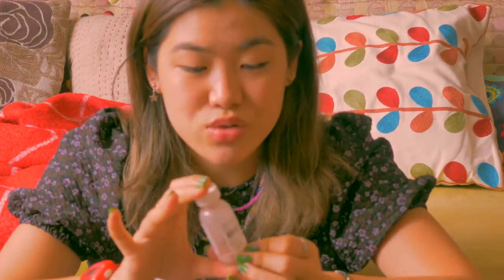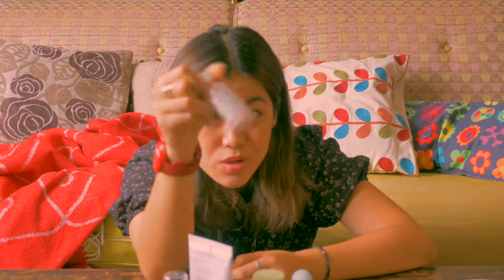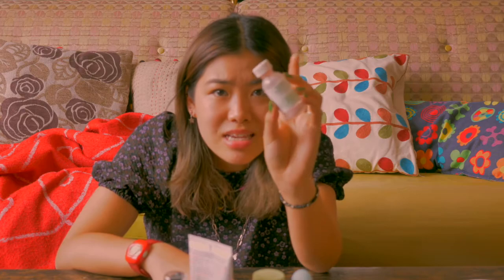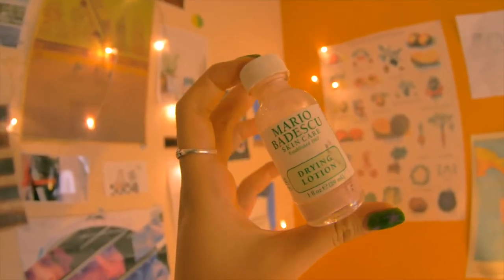Next, the fucking Mario Badescu drying lotion. Now this isn't empty, it's just the alcohol is not there, so it's not usable, okay? This motherfucker is literally the worst investment I've ever made. Like what, 180 Hong Kong? Almost $200 for this that doesn't even work, and it dried out my skin so much that it was peeling, and it did not help my pimples at all.